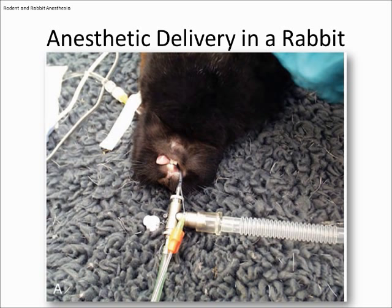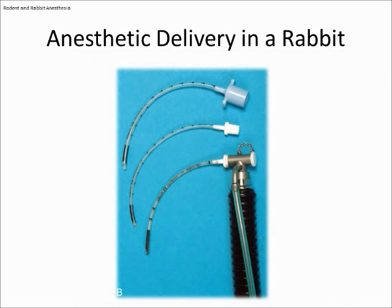And so this is a typical anesthetic delivery system, and look how cute this little endotracheal tube is. This is essentially just a simple anesthetic circuit. This is a modified McGill over here, and this is that cole tube that I was telling you about, for a blind intubation. This is a little rabbit here. These devices we're talking about are the coles. They don't have a cuff at the end.